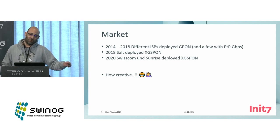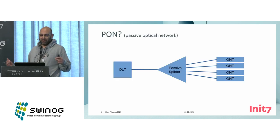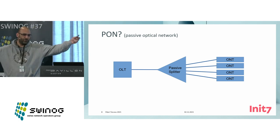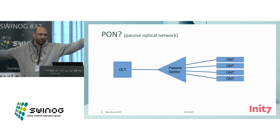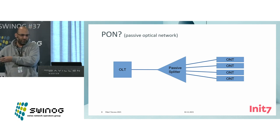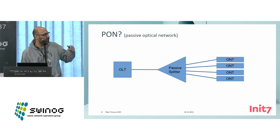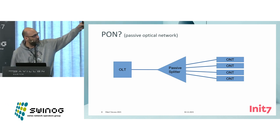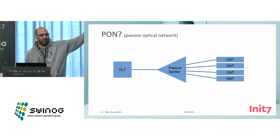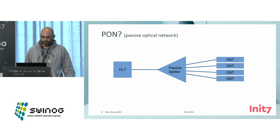So for those who don't know what PON is, I've got a few slides for that, going quickly through. The main difference between point-to-point and PON is that in point-to-point, you have Ethernet over your fiber. So simply, it is from the switch of the ISP to your home, to your equipment, it's a dedicated fiber. With PON, you have a passive optical splitter. So on the ISP side, you have the OLT, and on one port, you will be able to then go a certain distance, then have a passive splitter, and then connect multiple fibers.